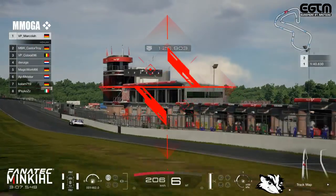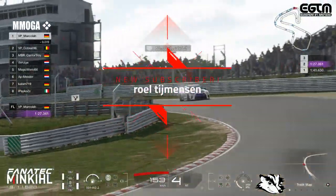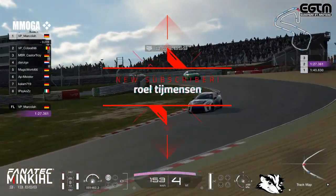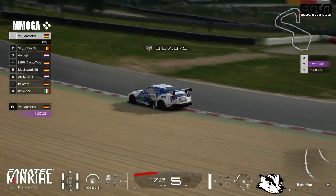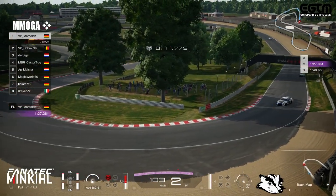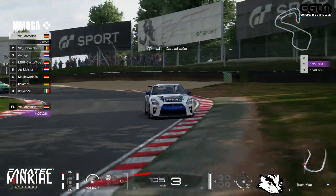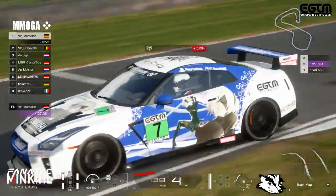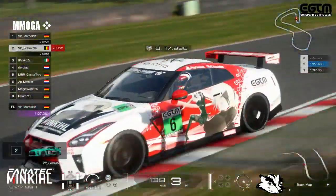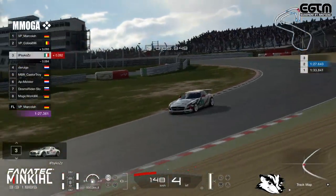but let's hope it stays mostly clean and we do not see any major incidents here. But again, I feel like it's a track that lends itself to at least some contact. Not too much, but some contact is pretty much unavoidable here if you want to make an overtake, if you want to make the pass and gain a position.